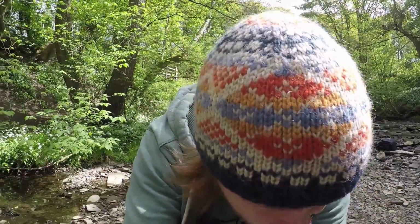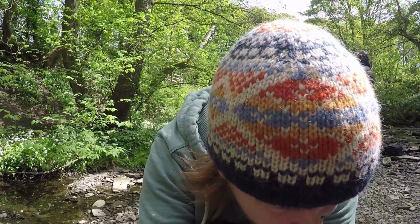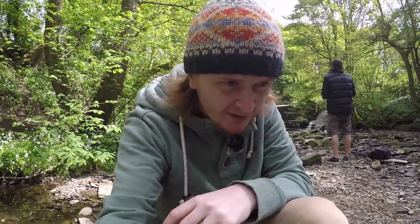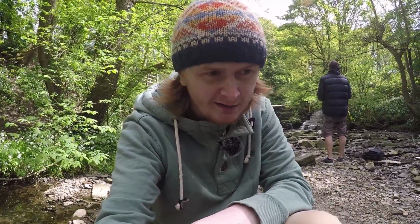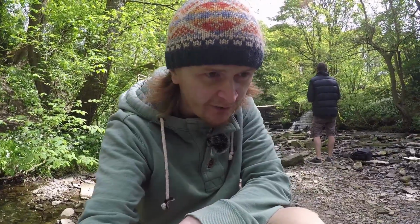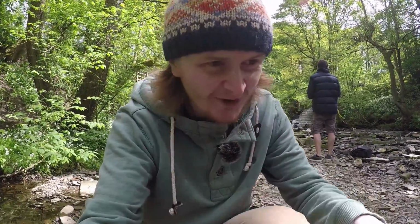Let's have a look. Yeah, it's not an award-winning picture, but it's a nice long exposure, bit of colour in the background, bit of movement in the water in the foreground. I just hope it's in focus.